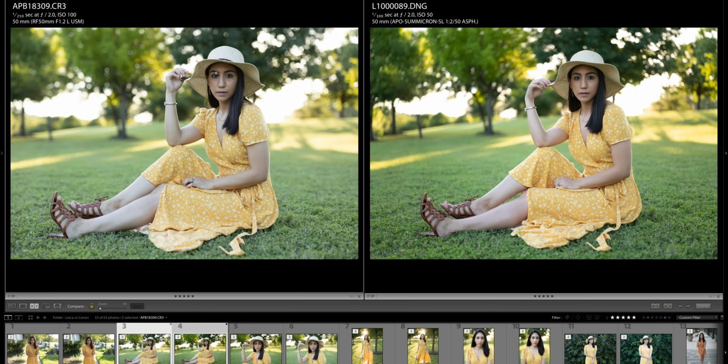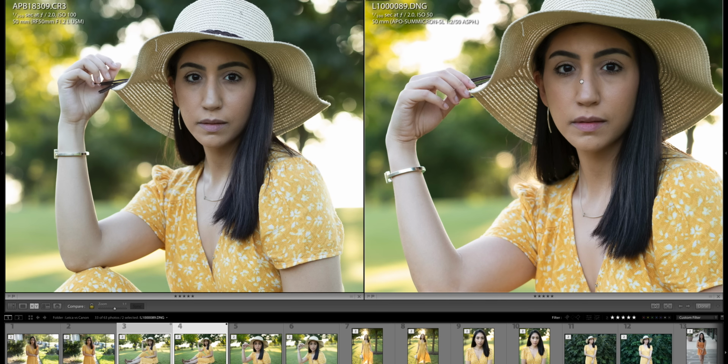Okay, so here we have the Canon on the left, the Leica on the right. Same thing as before. You can see that the background blur is just more noticeable on the Canon. The Colorscience is better on the Leica. And when you zoom in to look at the sharpness, they are both just tack sharp. It is incredible.